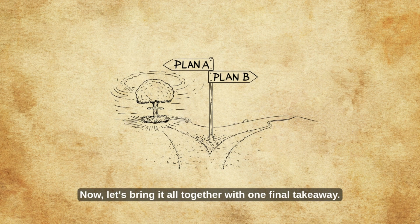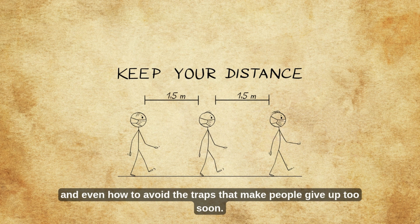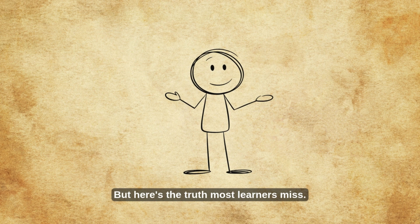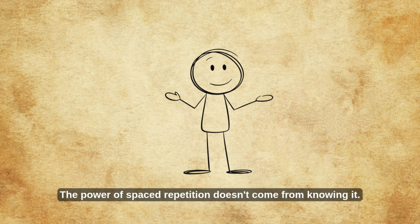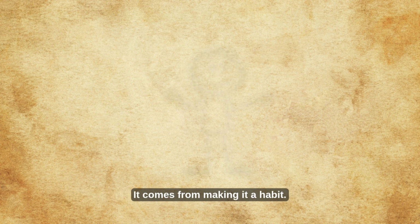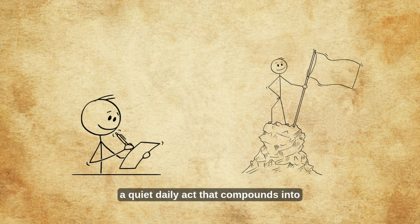Now, let's bring it all together with one final takeaway: making spaced repetition a habit. So, we've covered what spaced repetition is, how it works, and even how to avoid the traps that make people give up too soon. But here's the truth most learners miss: the power of spaced repetition doesn't come from knowing it, it comes from making it a habit. Because learning is never a one time event, it's a rhythm, a quiet, daily act that compounds into mastery over time. Here's how you do it.